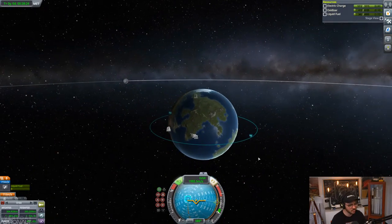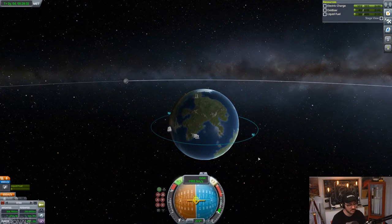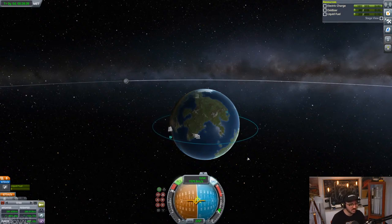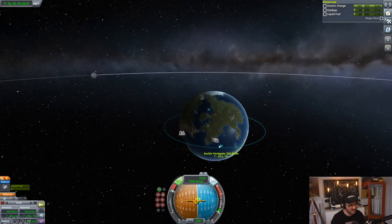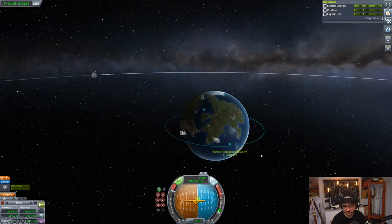Okay, so I'm gonna go ahead and try and re-enter here from a pretty high, relatively high orbit. And I have no idea. So I'm just gonna quick save here in case I totally bork this. But I'm thinking from here, our periapsis is almost on the exact opposite side. So I'll have to bring this way down. This will have to be like 20 or so.